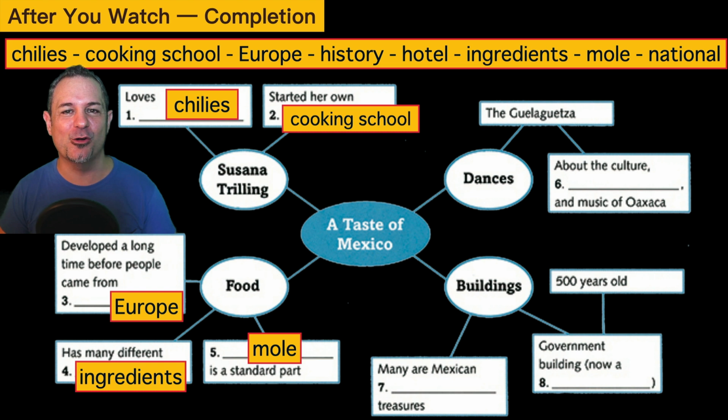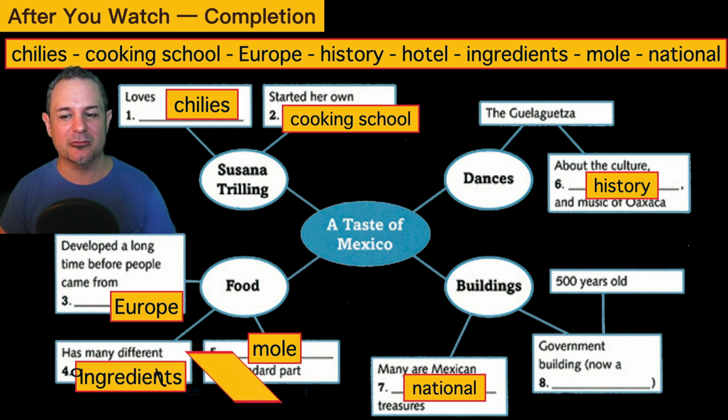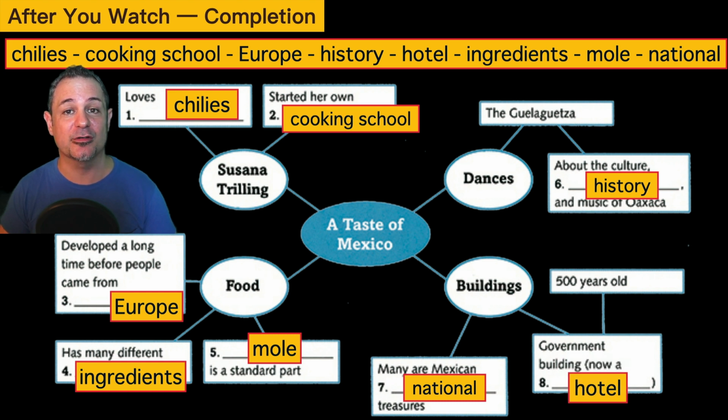Now let's look at the oval labeled dances. The Guelaguetza is about the culture, history, and music of the Oaxaca. And the last oval labeled buildings. Many of the buildings in Oaxaca are Mexican national treasures. Do you remember the big building at the end of the video? This was a government building, which is now a hotel. This building is over 500 years old. Amazing! Time for today's main reading.